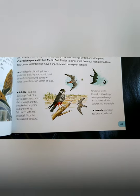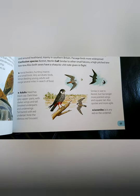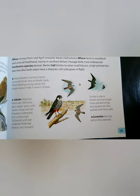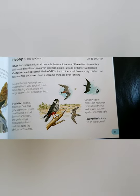Adult's head has a black cap, dark blue-grey upperparts with dark rings on the tail, streaked underparts and underwings, tail barred with a red undertail. Note the red, obvious trousers.